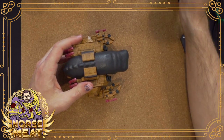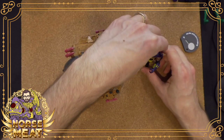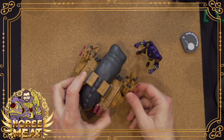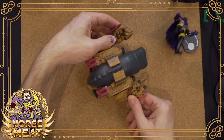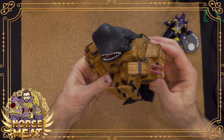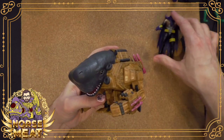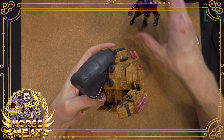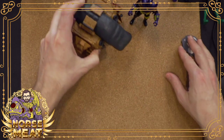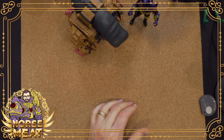Stomp, stomp. Batman versus Future Space Mecha Whale. Oh, he's just going to bash him with his big, blobby, lumpy head. Let's see. Neat.